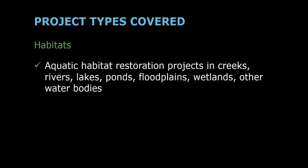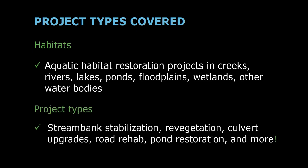The HRE Act covers restoration project types focused on aquatic habitats, such as creeks, rivers, lakes, wetlands, and other water bodies. These are the habitats that DFW staff protect through the Section 1602 program and that also require Water Board Section 401 permitting. There are a variety of project types that can be covered. Some examples include biotechnical stream bank stabilization, invasive species removal and native plant revegetation, culvert upgrades, and other fish passage projects, and more. Next, I'll describe 2 of the many restoration projects that have used the HRE Act.